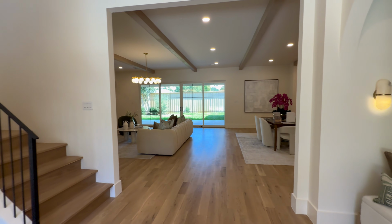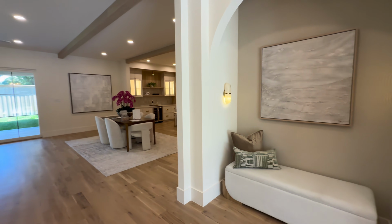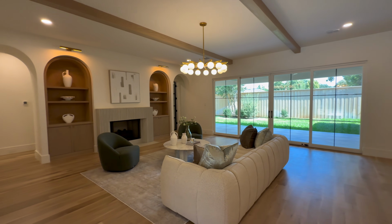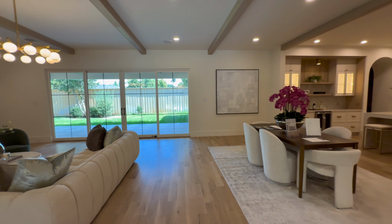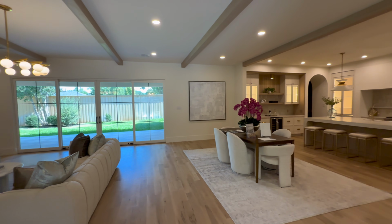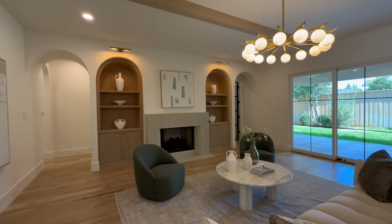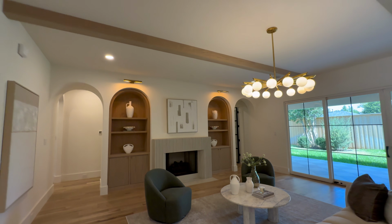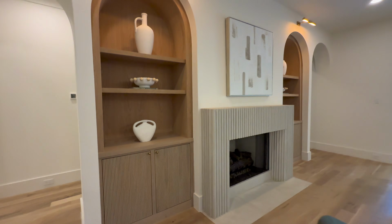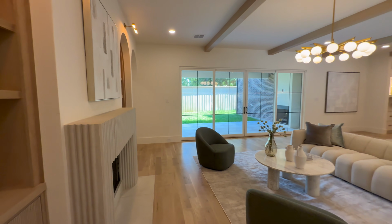Okay, so we'll continue as if we're walking in for the first time. You see the arch detail again, beautiful sconces, perfect for some decor. And then I'll show you a full pan of this area. Lovely. Look how warm and inviting it feels. You see the neutral colors. Okay, so you have the double arch built-ins. You see the fluted design on your Arca stone fireplace. You do have the exposed beams, which really complements that. You see the detail in your cabinet fronts. Look how exquisite this looks.